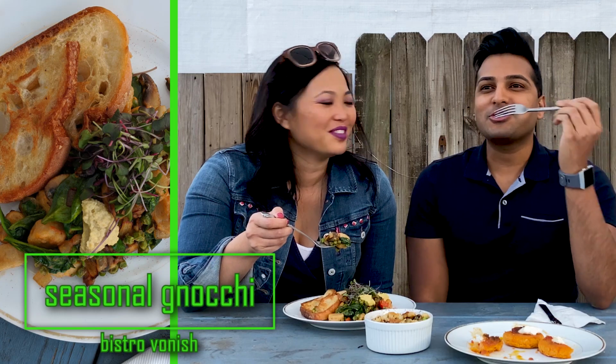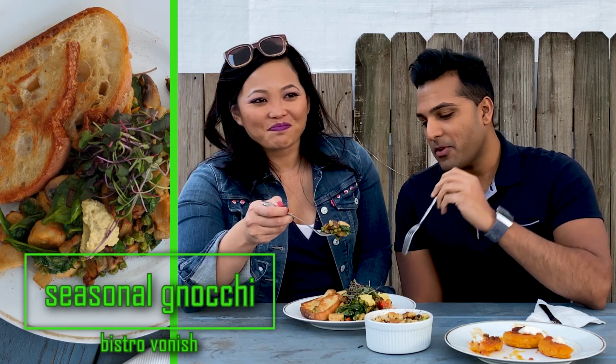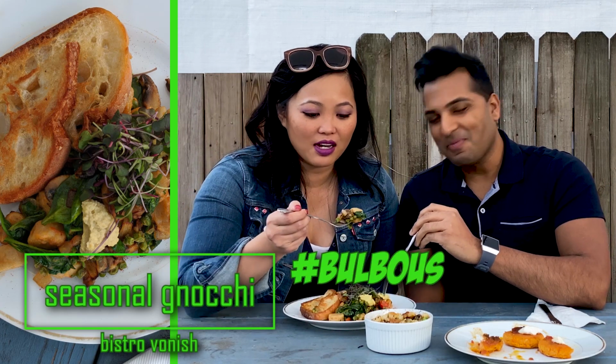As opposed to hard and bulbous. I don't even know what the opposite... Bulbous. Bulbous. No. Well, not soft. Sure. That's a good fancy word for the day. Hashtag bulbous.